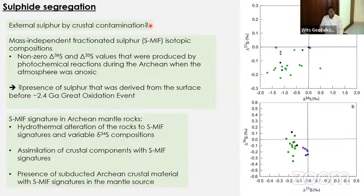One of the ways to saturate the magma with sulfur is to contaminate the magmas, so you need external sulfur. Hence we analyzed sulfur isotopes.